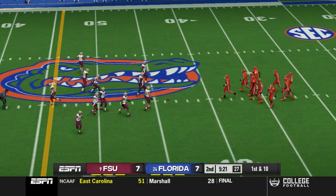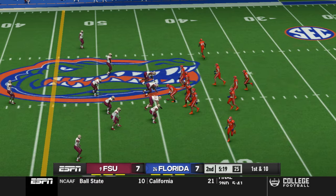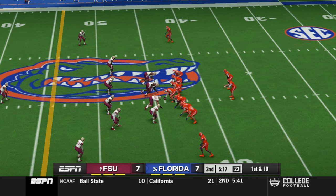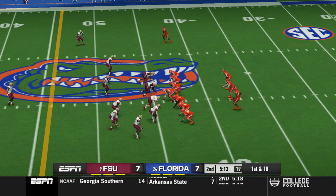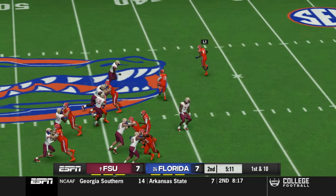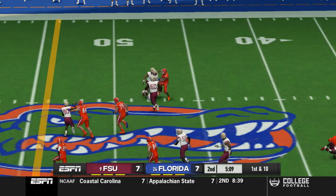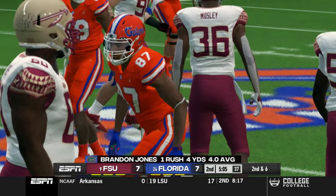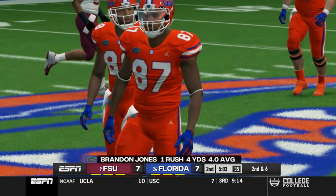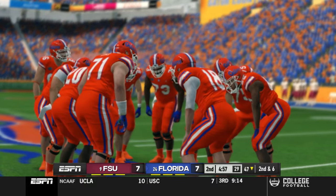First and 10. Ball on the 44-yard line. Three down, three down. Tackles him hard at the 47. That's good for a gain of 3 yards. That makes it second and six.